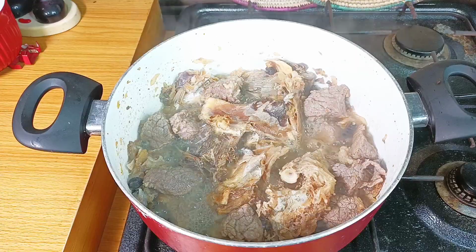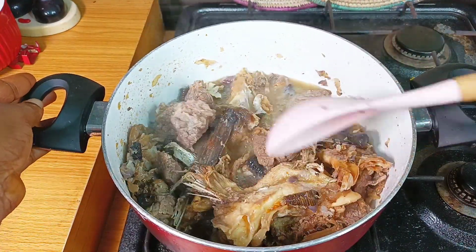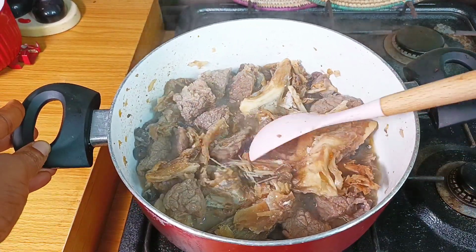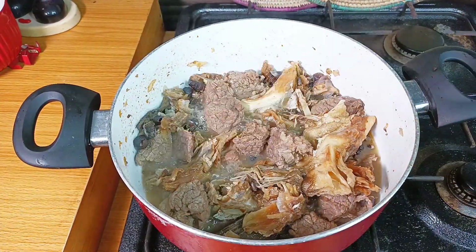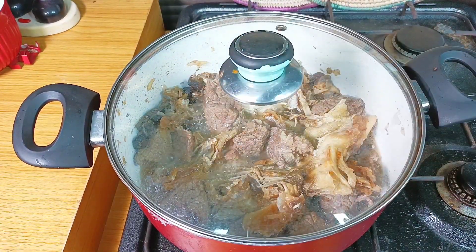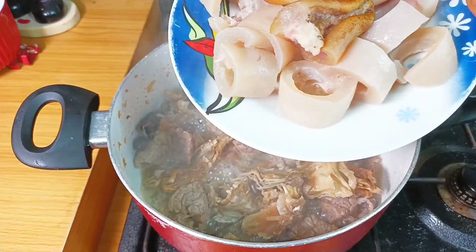Remember, no water from the beginning, first till the meat releases all its juices, all the water, before you now start adding water. And it is good to add the periwinkle at that time. I added it. So all the flavor from the meat, from the stockfish, would go in. You would love it. When you're sucking this thing, you will love it.